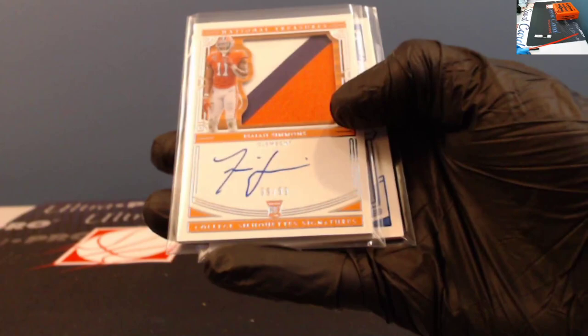15, Christian Kirk. 99, Michael Pittman. 25, Jake Luton. E. Higgins to 99, three-color patch. 99 of 99, three-color patch, Isaiah Simmons. Joshua Kelly to 49.